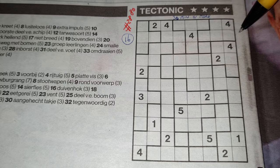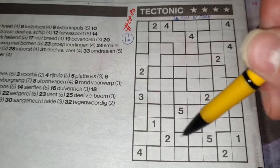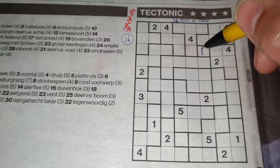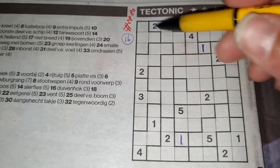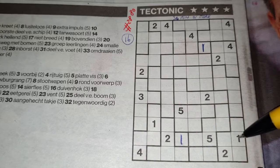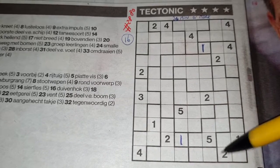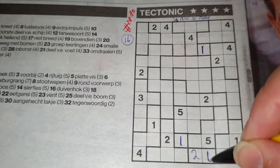And the first question is, can we see here the single box or single boxes? Because the single boxes are always a 1. All right, here we have a single box. More single boxes, no. Dual boxes, do we have a dual box? I see here a dual box. It contains the 1 and the 2. We see there is a 2 there, so the 2 should be here, and the 1 goes there.